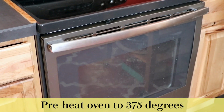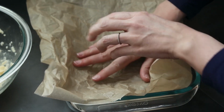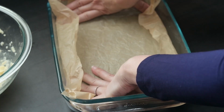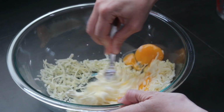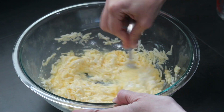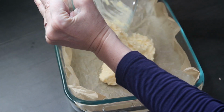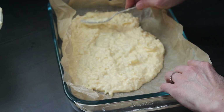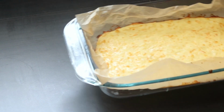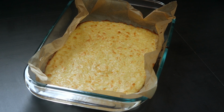To make the lasagna noodles, preheat the oven to 375 degrees Fahrenheit. Line a baking sheet or 9x13 pan with parchment paper. Mix softened cream cheese, shredded mozzarella cheese, Parmesan cheese, eggs, and garlic in a mixing bowl until the egg is thoroughly mixed in. Spread this mixture onto the parchment paper evenly, making a large rectangle. Bake for 20 minutes or until the edges start to turn golden. Remove from the oven and allow to cool to room temperature. Don't try to rush this step.